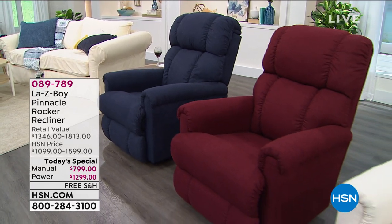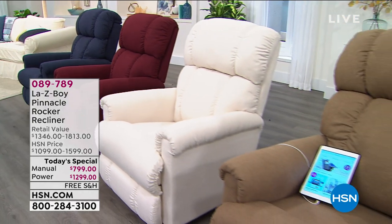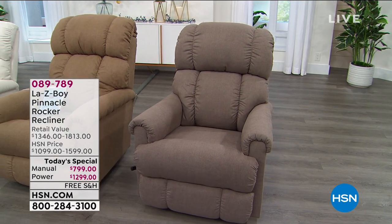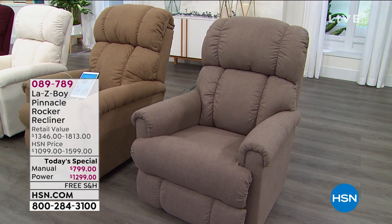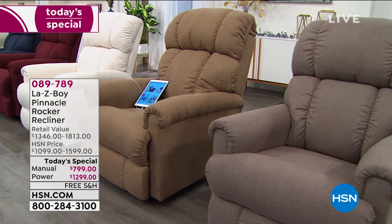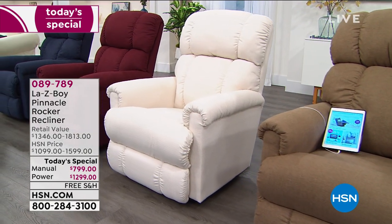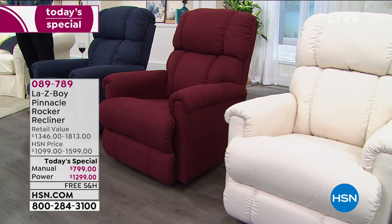Since we launched the Pinnacle Rocker Recliner from Lazy Boy at midnight, more than 400 already out the door. Already about a quarter of our quantity is gone. Here's the reason why I think a lot of people are jumping on it. Not only is the Pinnacle the top seller for the past 5 years for Lazy Boy, but we have put together an amazing deal for you.